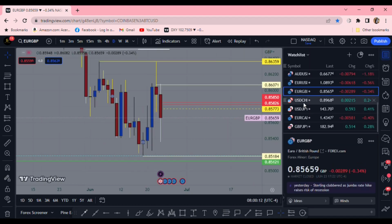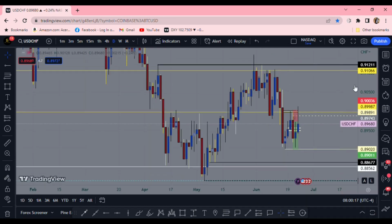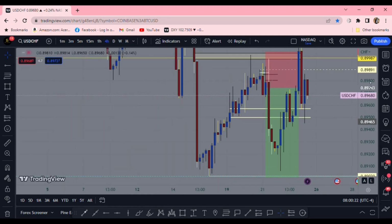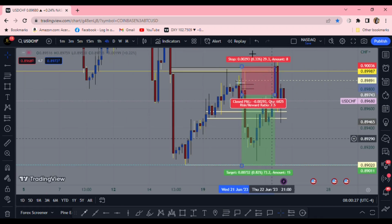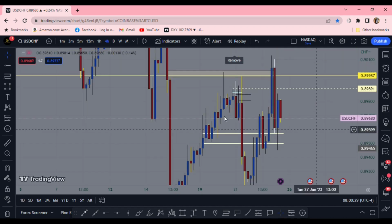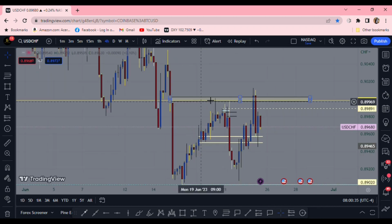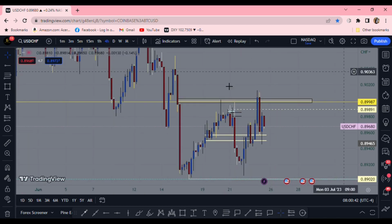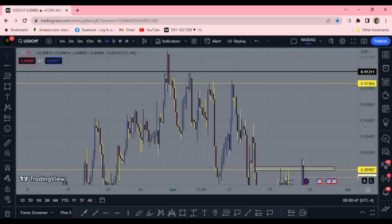USD Swiss. Well, I was actually on this trade, guys, but I took partials, so I'm fine with that. But I don't know why it's going back up again. As long as we don't break above this breaker, we are still looking for sales here. But if we break above, then it's a different story.